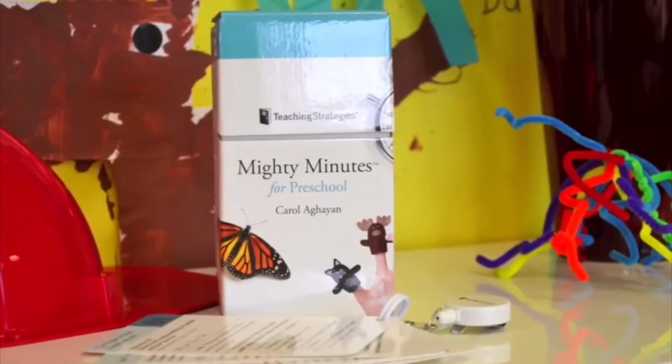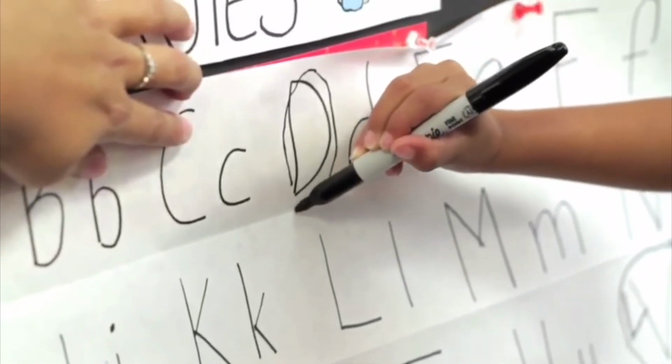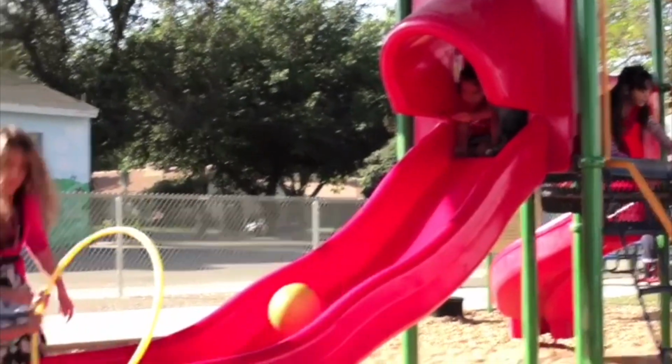One of my teachers has been doing this for 32 years. She was telling me, oh, Julie, guess what? I don't need to retire now. It's all here. It has everything. It has the books, it has the Mighty Minutes, which is transitioning time. It has language, it has physical, it has cognitive ideas. It's just a whole package.